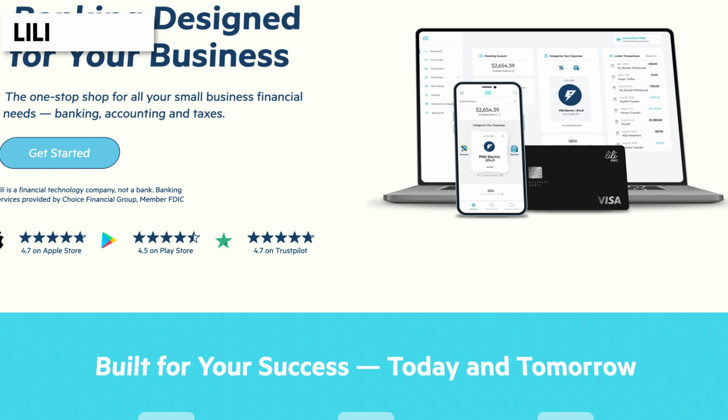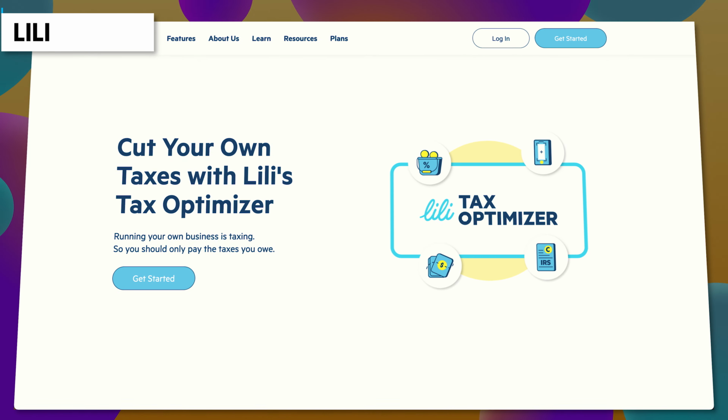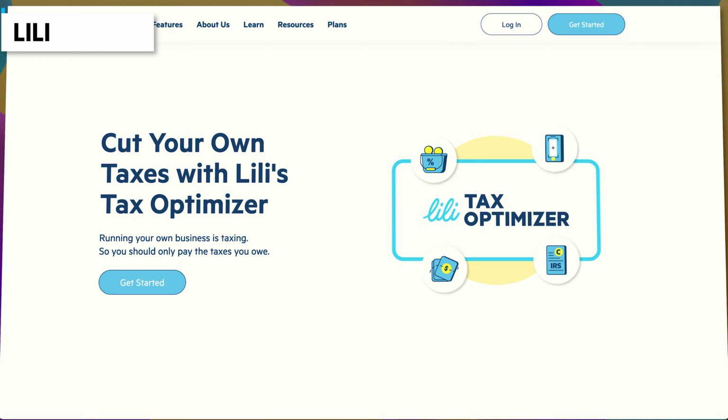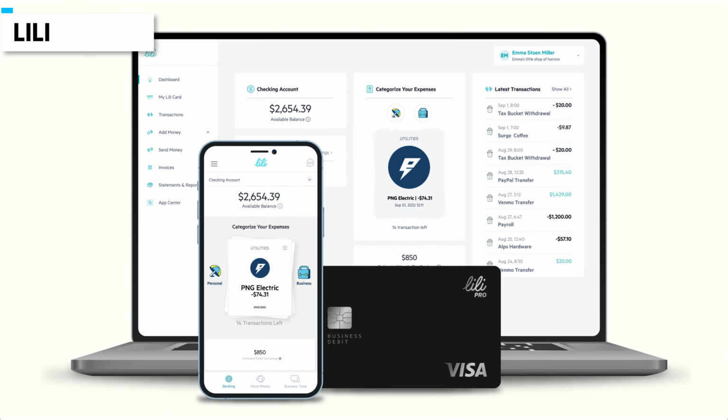Now that we've established that the Lily I'm talking about is not a cat, what is Lily? Well, Lily is a business banking solution with some really unique features. This account is great if you're someone who needs a little bit of help with taxes and accounting, but you don't want a bunch of other software or subscriptions. Lily can be accessed via their web dashboard or their mobile app, which, by the way, I think the Lily app is top notch.